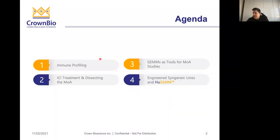During this presentation, I will address a few topics on syngeneic models, starting first with immunoprofiling, then looking at immune checkpoint inhibitor treatment and dissecting the mechanism of action, and how we can use a syngeneic model to address those questions. Then I will talk about engineered mouse models as a tool for mechanism of action studies. And I will conclude talking about engineered syngeneic lines and also what we call UGEM, which are KI models that are humanized for immune checkpoint targets.